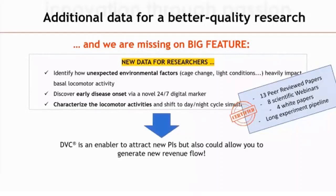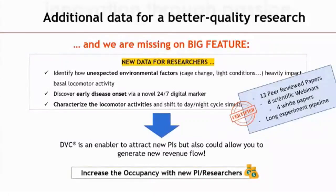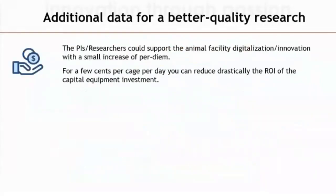Having a digital system can promote better recruiting as well for new PIs. And from a facility management point of view, this can help you generate additional revenue by increasing the occupancy level within your facility, but also the per diem per cage due to the data you're collecting to support the researchers. So with this approach, a program could definitely reduce the initial return on investment. In addition, if the facility makes an initial investment for this digital system, I believe that the PI researchers' per diem should increase for this service.